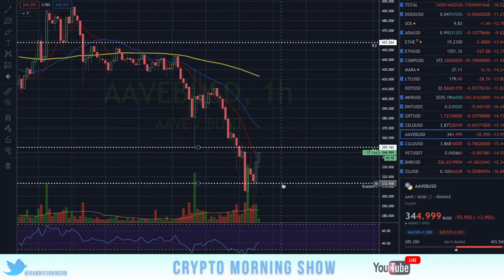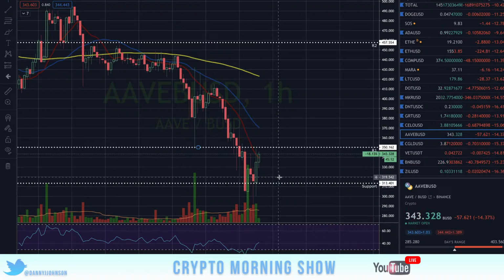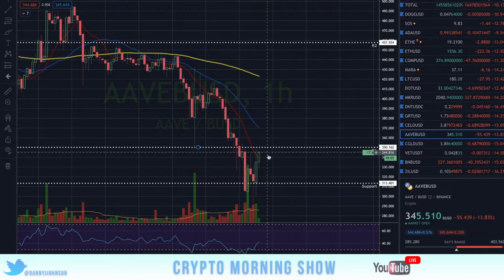Support for AAVE USD, we got the 314.17 support. Resistance is up here at the roughly 350 psychological. Increasing volume, very good. RSI is trending upwards.